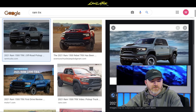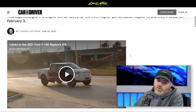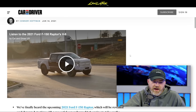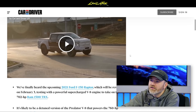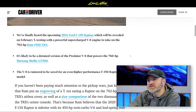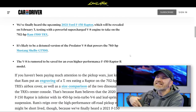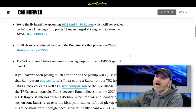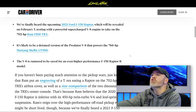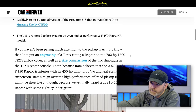this report has here. A V8 version 2021 Ford F-150 Raptor R, 700 plus horsepower, debuting February 3rd. We don't even have to wait long. And the rumor is it could get the engine from the Mustang Shelby GT500. That's a 760 horsepower engine. So that's a huge increase from the current 450 horsepower on the current Raptor.